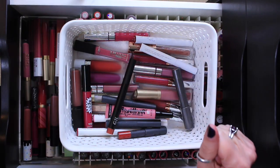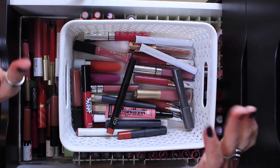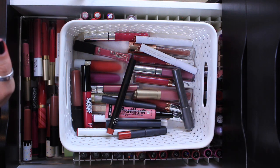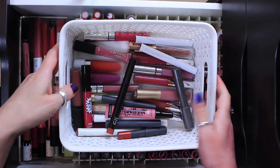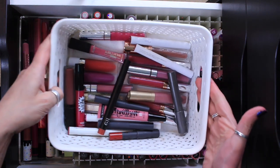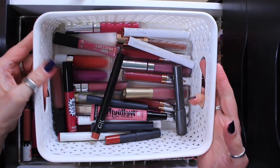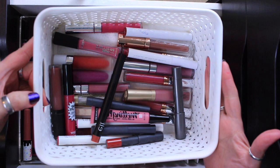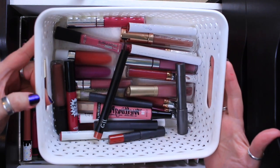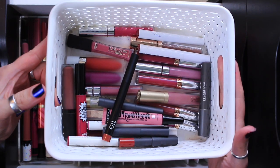I think I did pretty good. 29. I mean, like I said, I wasn't decluttering for the sake of decluttering. There was a purpose behind all of this. I wanted to pare it down to just leaving things in the collection that I really want to work on, want to keep and enjoy, versus having things in my collection that I don't like. I don't like the formula, or I don't like the color, and I don't want to pan something just for the sake of panning it in the future.